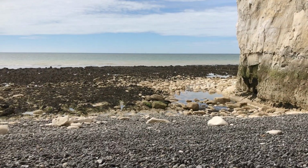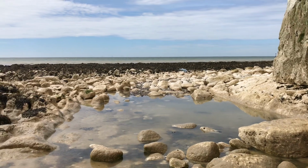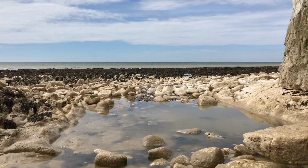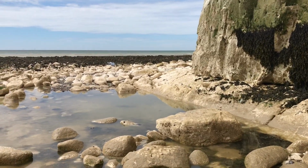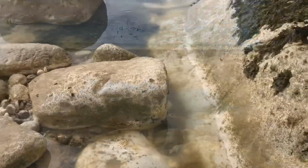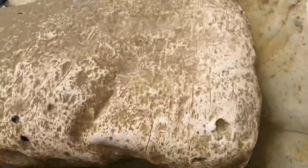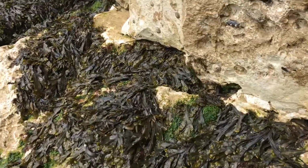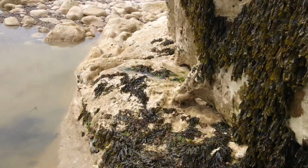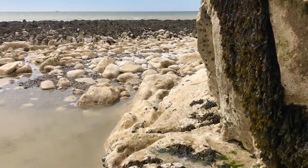We'll carry on round. Not sure how I'm going to negotiate this bit. Some of these rocks are really, really slippery. It's quite narrow, that bit, but I'm going to try. Oh gosh, this really is slippery. I'm with a camera in hand. Not really used to doing this. Need to be very careful.